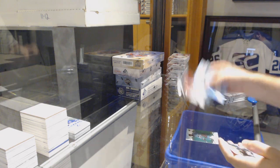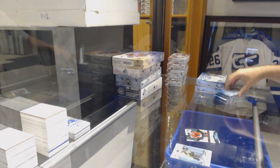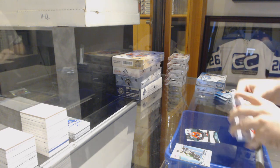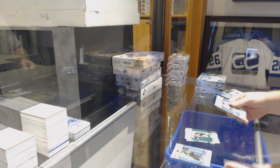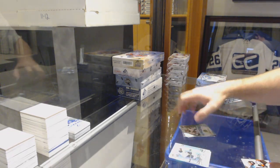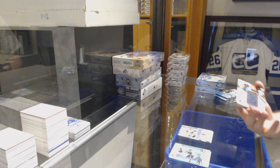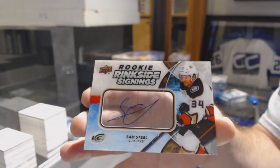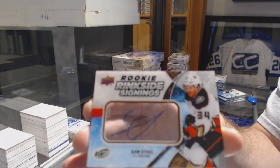Green of Brent Burns, $4.99 for the Hawks, Dylan Sikura. We've got a green of Malkin, Sub-Zero rookie, $9.99 of Henri Jokiharju for the Hawks. And a rookie Ringside Signings, Sam Steel.